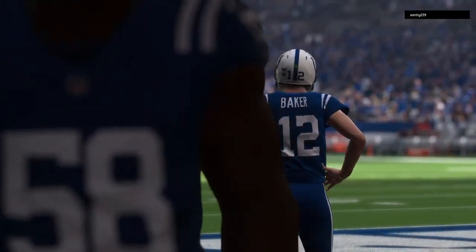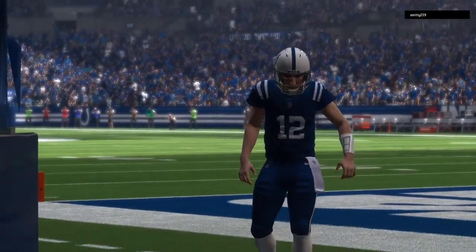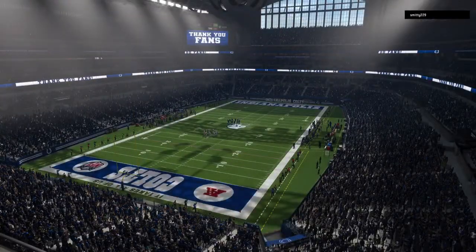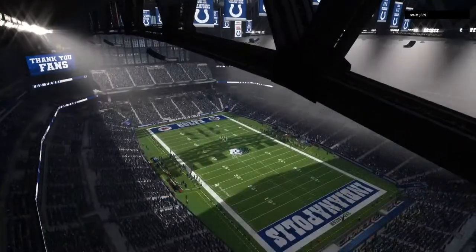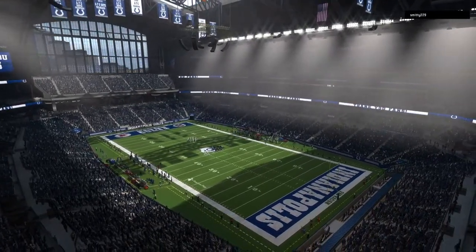So for the Chargers, they boost their record up to a strong 4-1. And they'll have a next week with the New York Giants. Meanwhile, for the Colts, the loss will move them back to 3-2 on the year. And they'll get a chance to redeem themselves next week at home against Jacksonville.